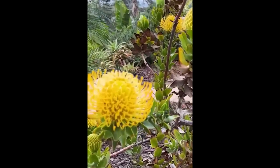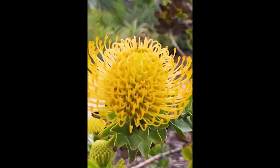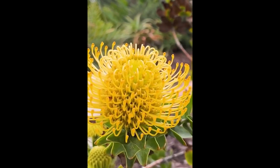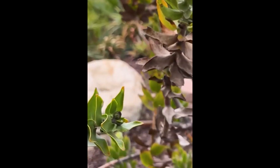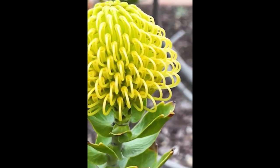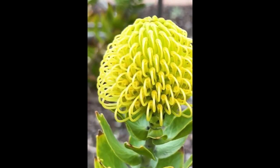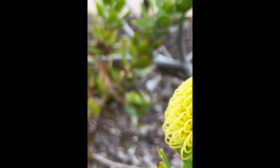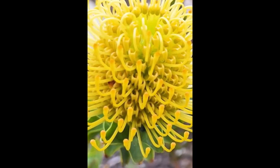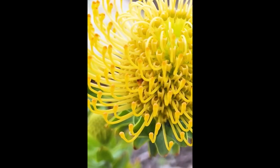Greetings, fellow gardeners. This is Paul. Thanks for checking out Leucospermum cordifolium yellowbird. That's the cultivar. Now, it's also known as the nodding pincushion, and it's native to South Africa. Now, I've had this plant about 8 years now, and they say it gets about 4 to 5 feet in height, like you see here, and 7 to 8 feet or more in width in time.